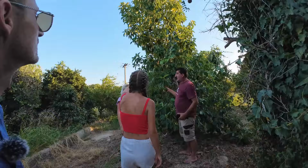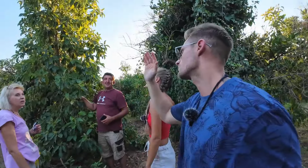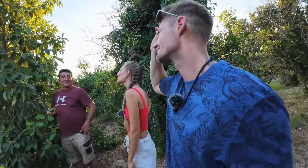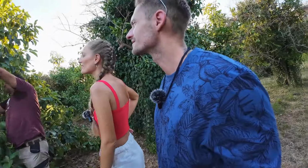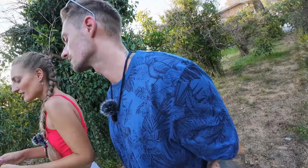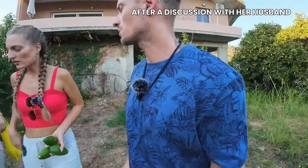Wow, it's so tall. I thought they are just like this. It's the first time we see an avocado tree. I have them bigger. It's huge. How do you get them? Do you go with a ladder? You fly, Amalia. Can you give us a phone number if it's for sale?